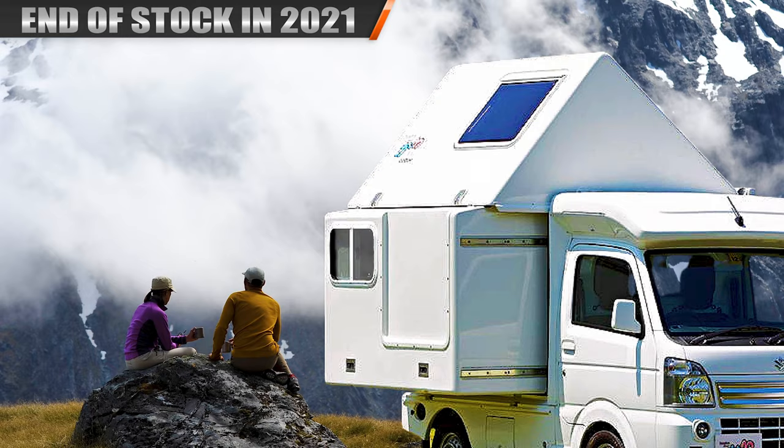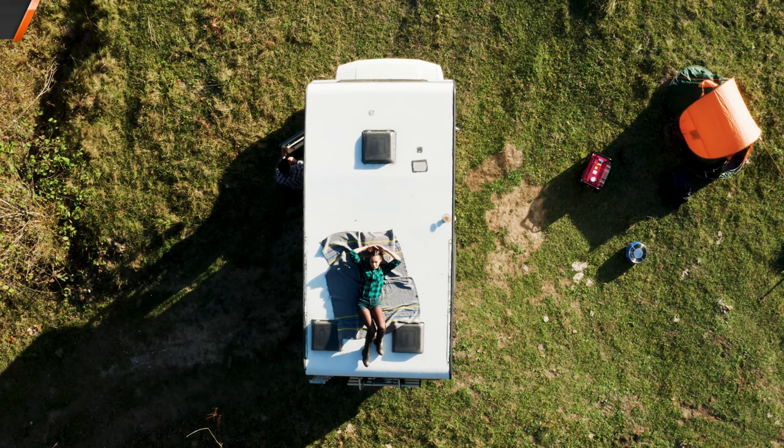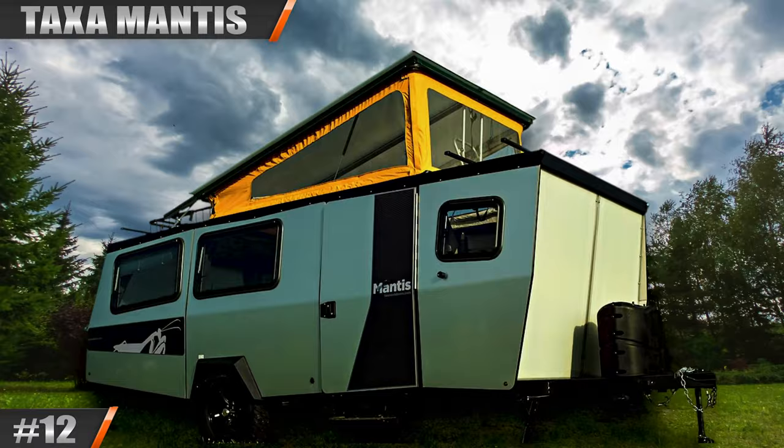Taking the family traveling is no small feat considering everything you need, or think you need, in your choice of caravan. The Mantis from Houston's Taxa Outdoors might be the one due to its features and functionality.